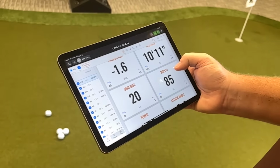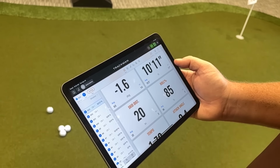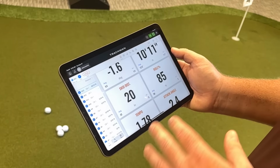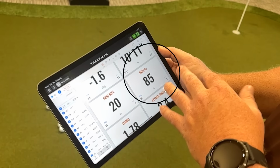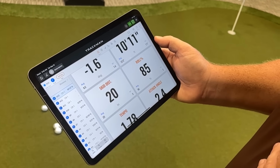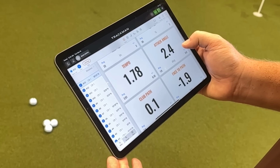Some of the most important numbers that we look at here are skid distance and roll percentage. We want to make sure that that ball is rolling as quickly as possible. Tour average is right around 20 inches and 80 to 85% roll percentage. So we are right in line with where we want to be from a spec perspective, and the numbers are looking really good right now.